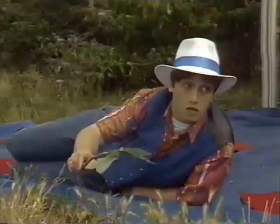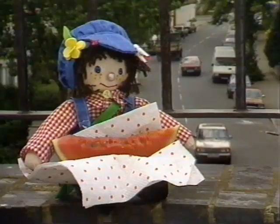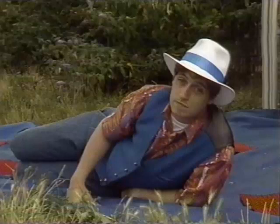Oh, there's the bus. Come on, Peggy, eat up your watermelon, it's time to catch the bus. Peggy will be out to find another patch to stop and play at next week, so we'll see you there.